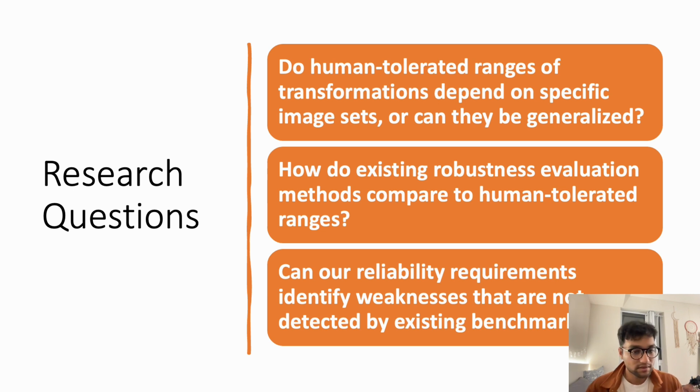And lastly, where they're asking, can their reliability requirements identify weaknesses that are not detected by existing benchmarks? Like the second question, and that's a resounding yes. They are able to detect weaknesses that are not currently captured by current benchmarks.